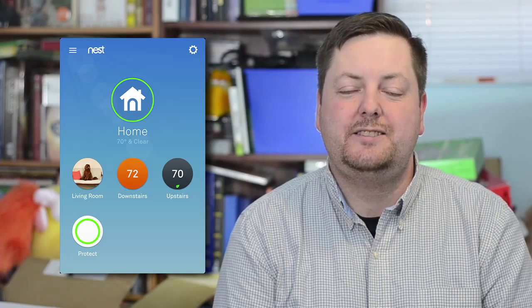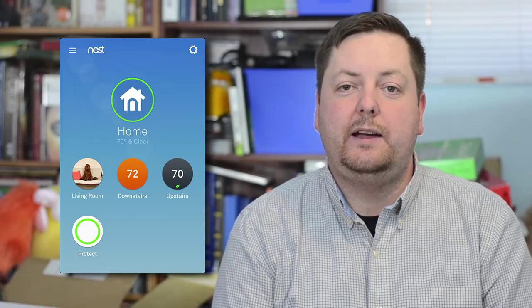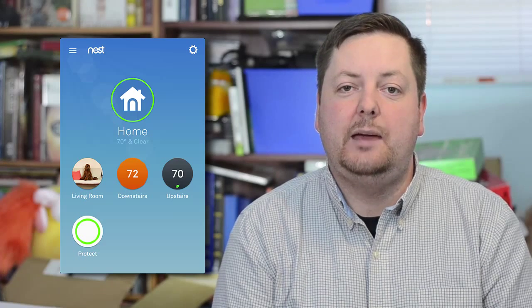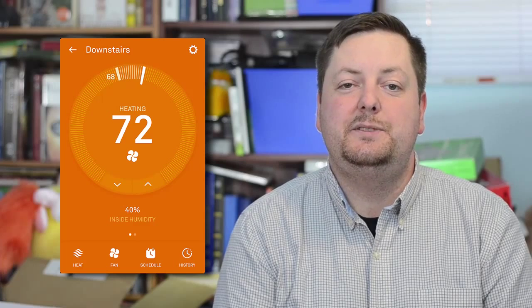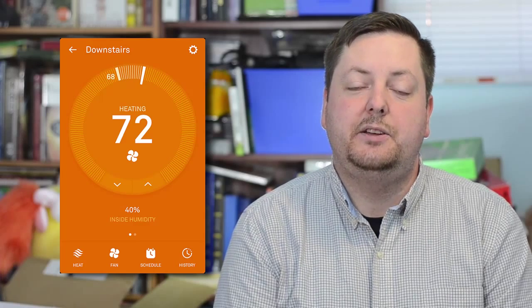Nest is a family of Wi-Fi connected home automation products, including the Nest Learning Thermostat, Nest Protect Fire and Smoke Alarm, and the Nest Cam Security Cameras. Nest products are beautiful, thoughtful, and easy to use, and the same thing goes for the Nest app. Using the app, you can control your Nest Learning Thermostat and get updates on your tablet or smartphone. The Nest Learning Thermostat also programs itself to help you save money.